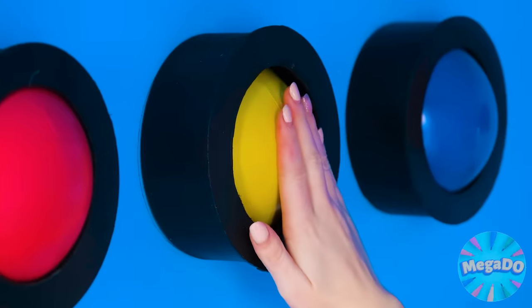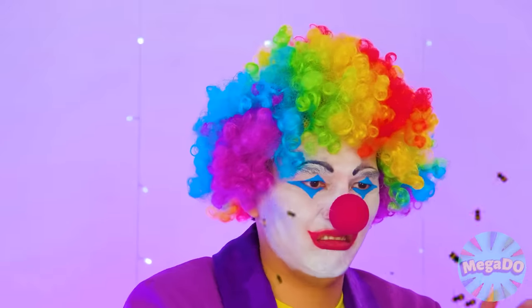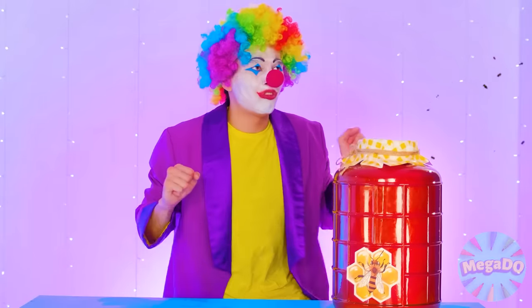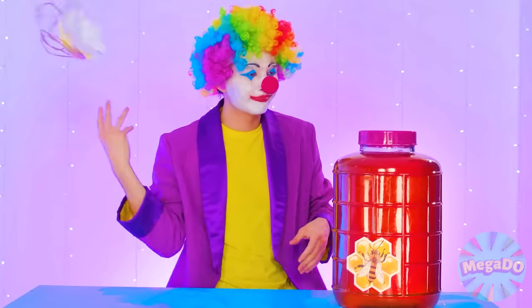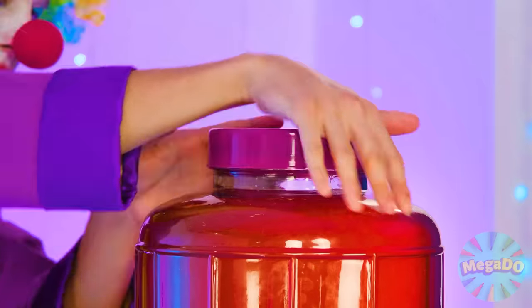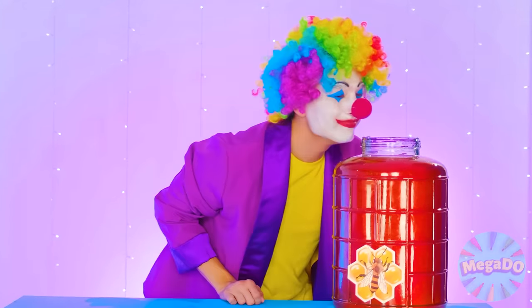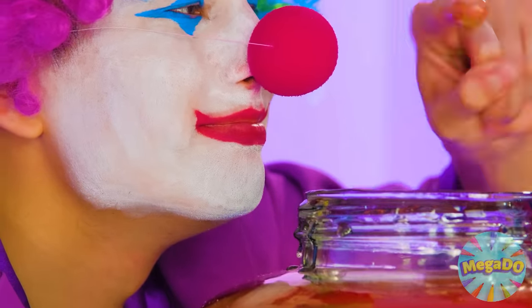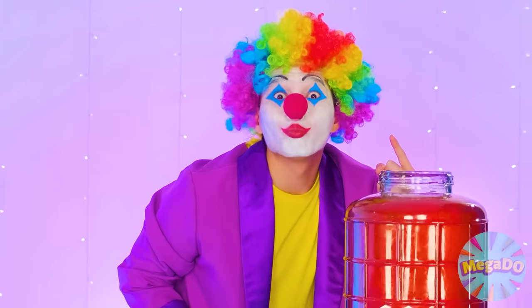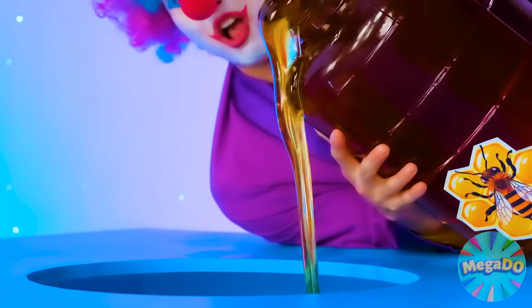I really hope I get lucky. I want to try something tasty. If you chose the yellow button, that means that your treat is gonna be yellow colored. Now I just need to get this bee away from me. And once I do that, I have a whole bunch of delicious yellow honey for you. This is fresh. So delicious and melty. Okay, that's enough for me. Time for you to try this amazing honey.